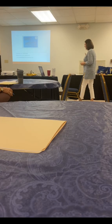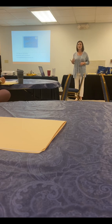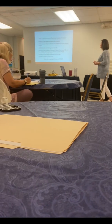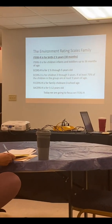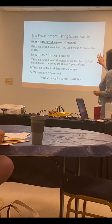For you, but like some of you said, it's always good to have that refresher just to know what the environmental rating scales are. Okay? So here is the environmental rating scales family. It's been revised two times. So we are actually looking at the first one.